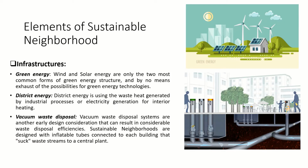As another important element of a sustainable neighborhood, we should consider talking about infrastructure. Green energy: wind and solar energy are only two of the most common forms of green energy, and by no means exhaust the possibilities for green energy technologies. District energy: district energy is using the waste heat generated by industrial processes or electricity generation for interior heating. Vacuum waste disposal: vacuum waste disposal systems are another early design consideration that can result in considerable waste disposal efficiencies. Sustainable neighborhoods are designed with inflatable tubes connected to each building that suck waste streams to central plants.